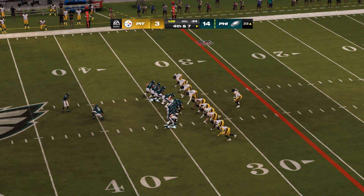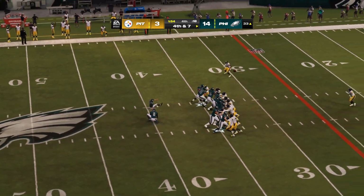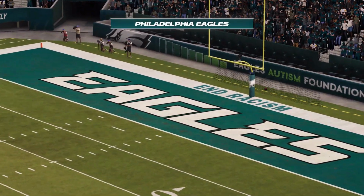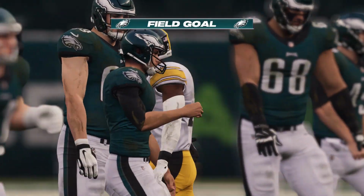So Hurts is off, and on comes Jake Elliott for the Eagle field goal. They'll put it down right at the 40, so call this a 50-yard attempt. The kick by Elliott is good, and they will stretch the lead now to 17-3.